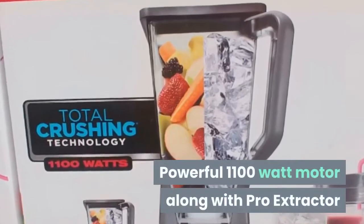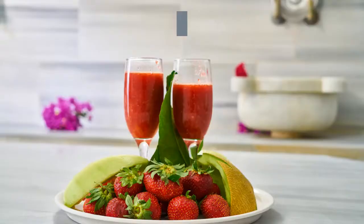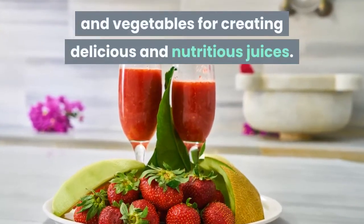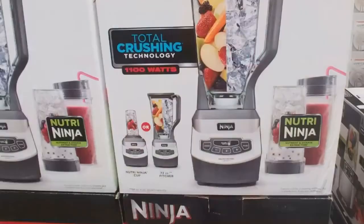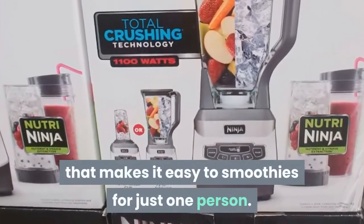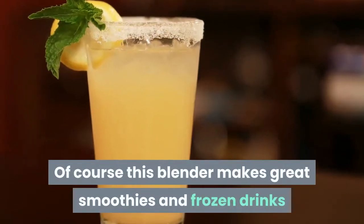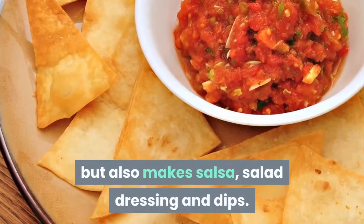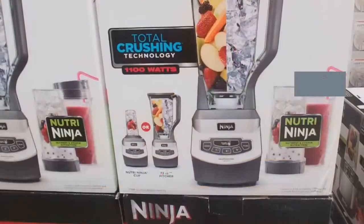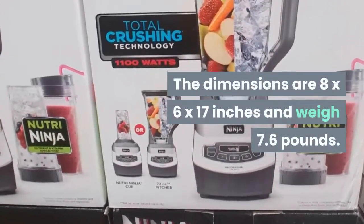Powerful 1100 watt motor along with pro extractor blades assembly easily blends entire fruits and vegetables for creating delicious and nutritious juices. Also comes with a single serving container that makes it easy to make smoothies for just one person. Of course, this blender makes great smoothies and frozen drinks, but also makes salsa, salad dressing and dips. The dimensions are 8x6x17 inches and weigh 7.6 pounds.